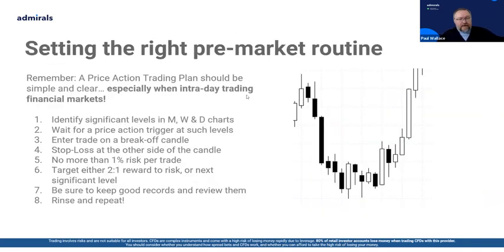So, we talked a little bit about a routine a couple of slides back, but it is crucially important to have that little simple price action trading plan when you're intraday trading financial markets. As we said, a bit deeper, make sure you have identified significant levels on the higher timeframes. Why? Because you don't want to be buying into resistance or selling into support as a new trader. That's not what we want to do.